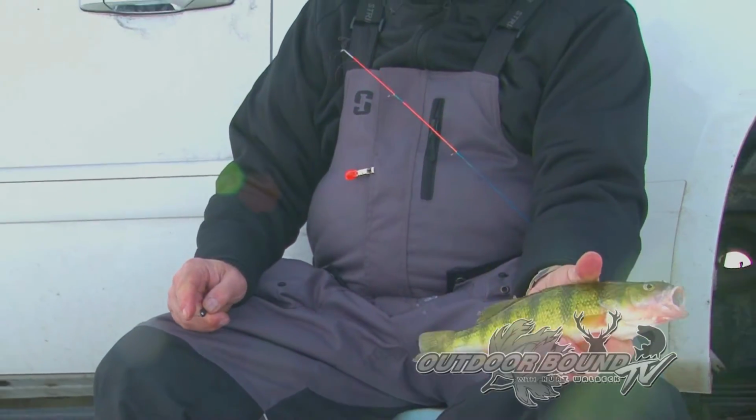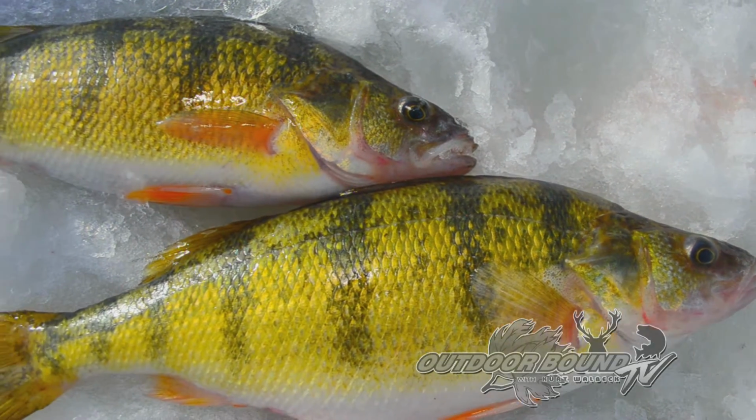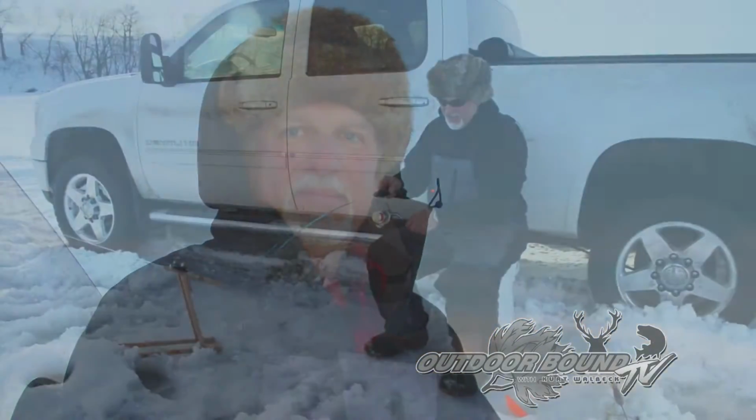And the fish are on a very tight bite. The ones we're catching are pretty nice. So we've had fish anywhere from about 8 inches up to 12 inches. Not setting any records, but we got enough for a meal.